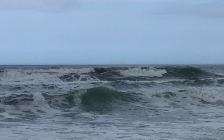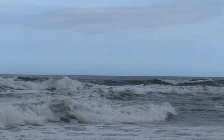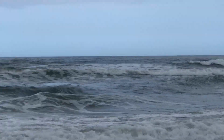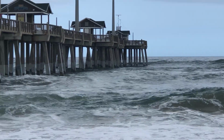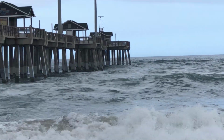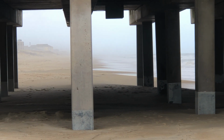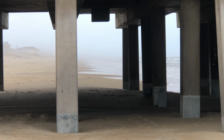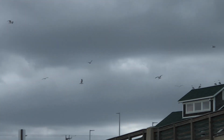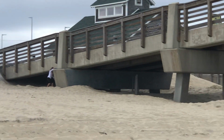Just gorgeous. I said we might have fog earlier today, but what we've got instead is a thin mist at the shore with some clouds overhead. And as you look to the north, and here we go, north, you've got your fog. Looks like the fog's coming in. And then some cloudiness over to our west.